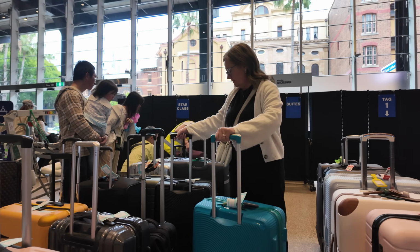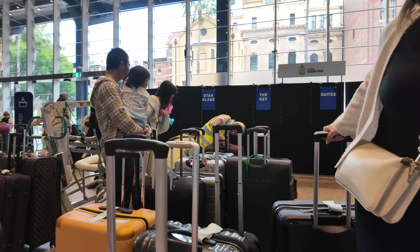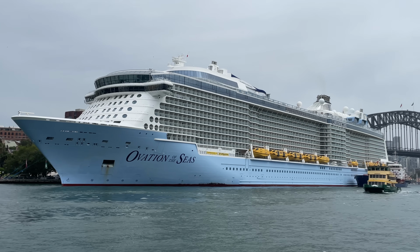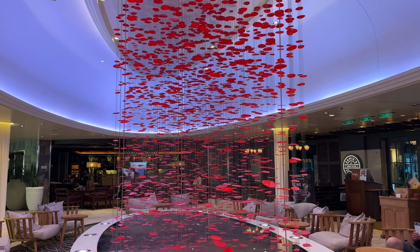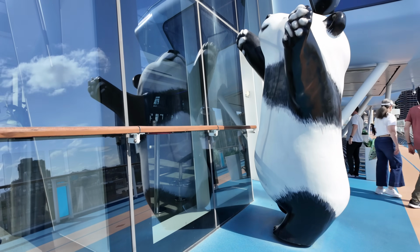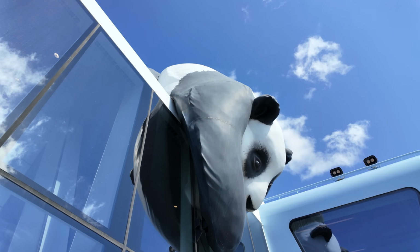We loved our time on Ovation and she would be right up there in our top 3 favourite ships. She's huge but designed impeccably and as a result feels much more intimate than we expected, and we'd go back again in a heartbeat. In fact, we're already booked.